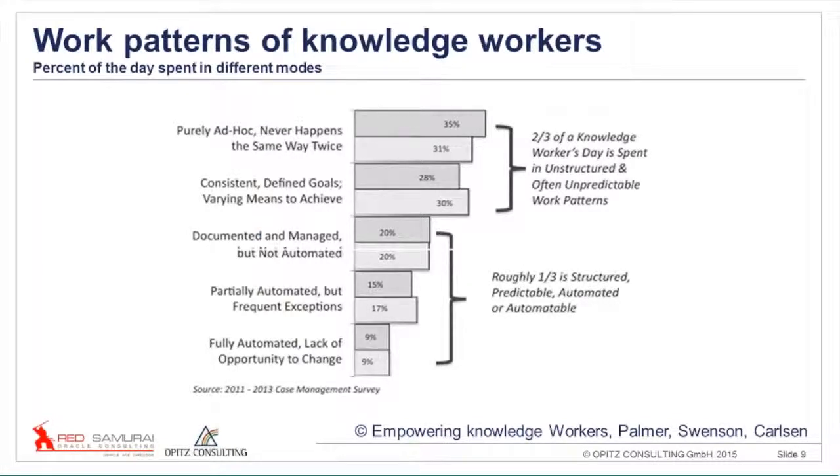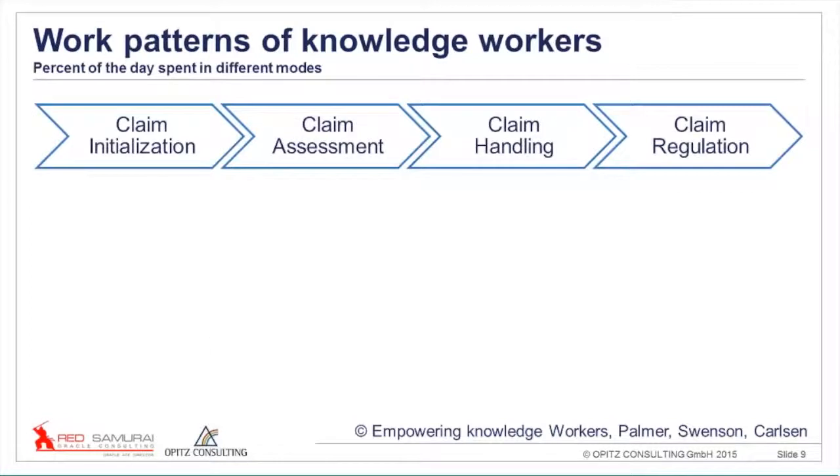Another nice graph that we found is the work patterns of knowledge workers. Here you can see how many percent of a day a knowledge worker spends in which mode. And you can see, okay, it's purely ad hoc activities that a knowledge worker has to deal with. Activities which have goals, but they can have many different variations and things like this, right?